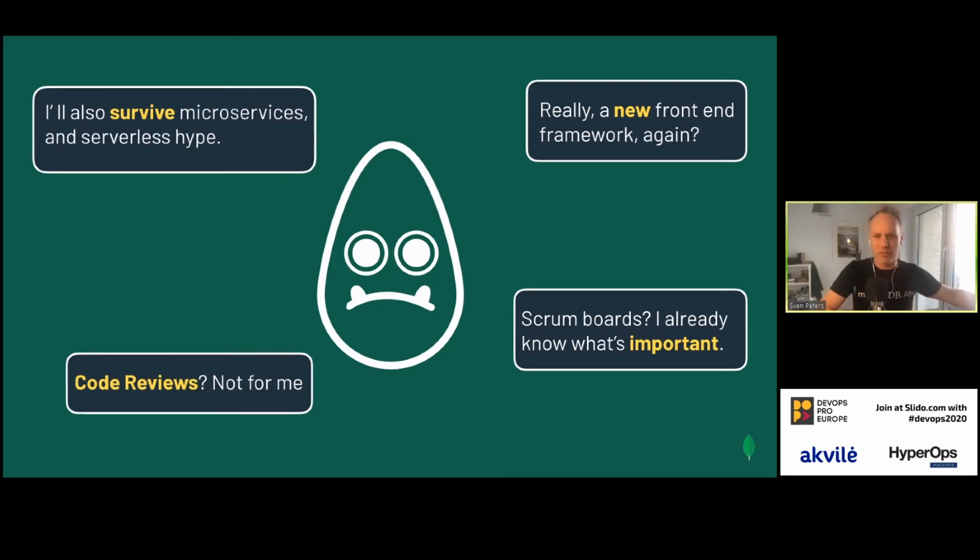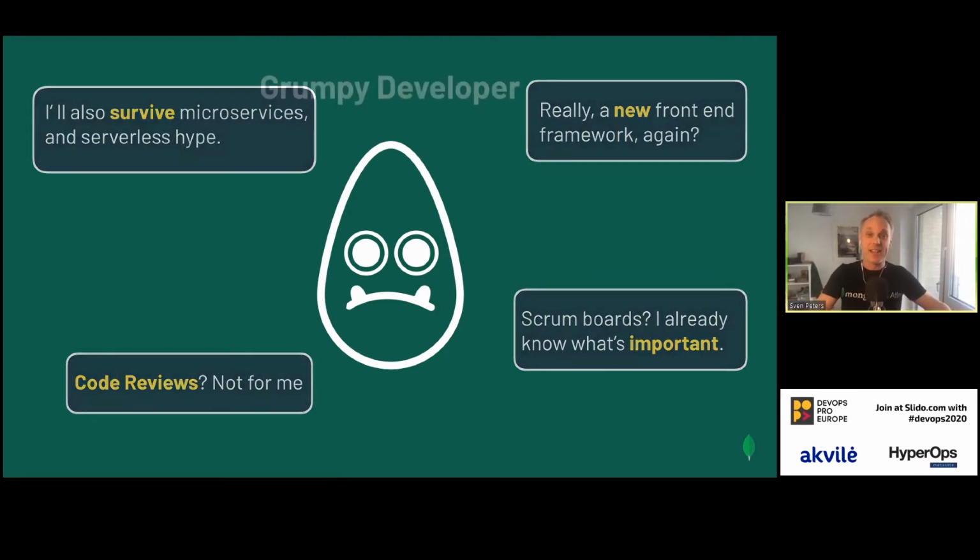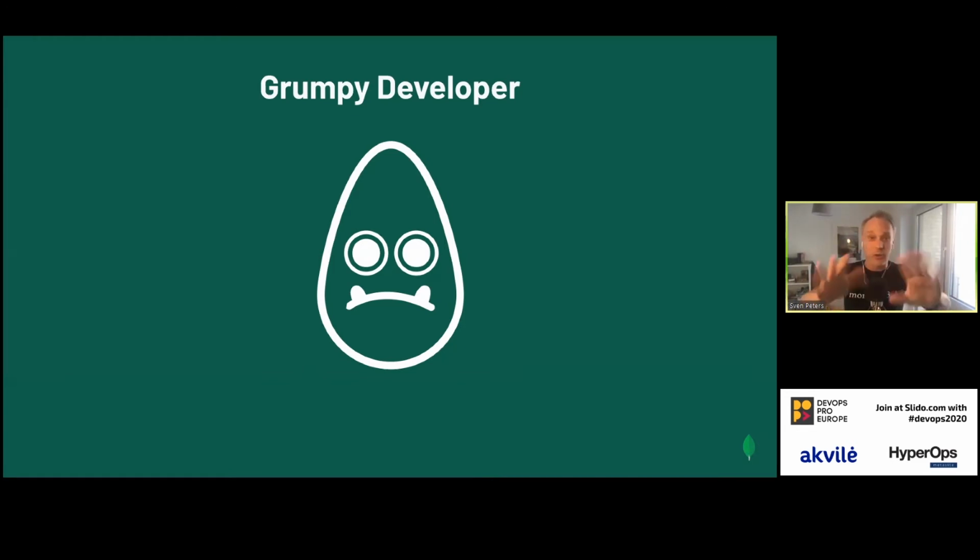Or code reviews. Code reviews are not for me. My code is brilliant. My code is great. So I don't need code reviews, right? So what you would call that is this grumpy developer. I know you're all not grumpy developers, but excuse me, you probably know some grumpy developers. So you have worked with grumpy developers that are just like, oh no, I don't need that. I'm sitting in my corner writing my code, boom.